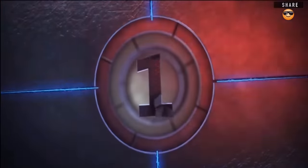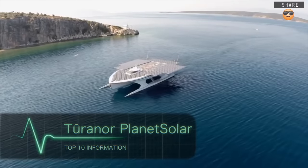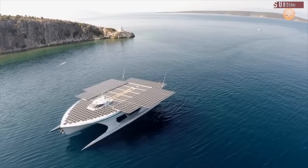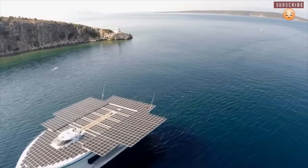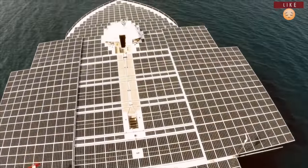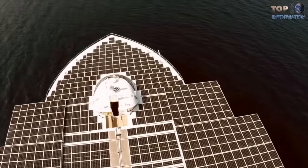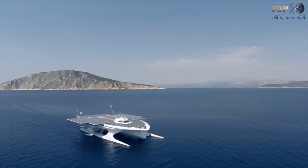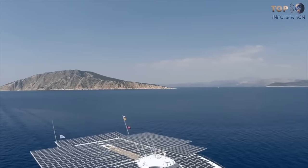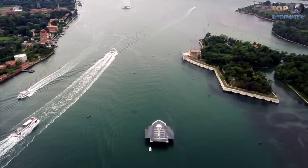Number 1. Tûranor PlanetSolar. This futuristic-looking vessel is a type of catamaran, having an elegant and stunning design. This excellent water vehicle was built at the German shipyard Knierim, and Raphael Domjan from Switzerland was the praiseworthy man behind it, due to his innovative idea.